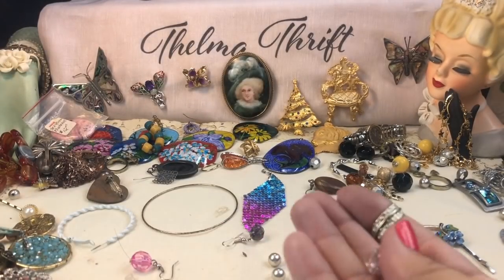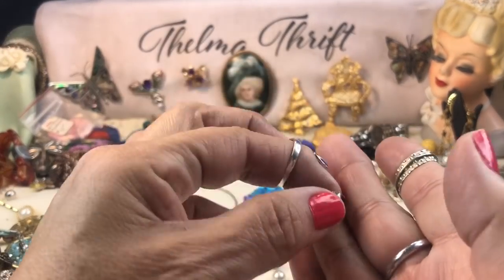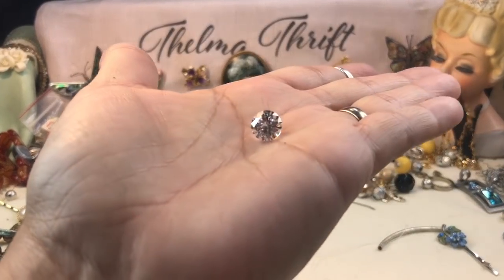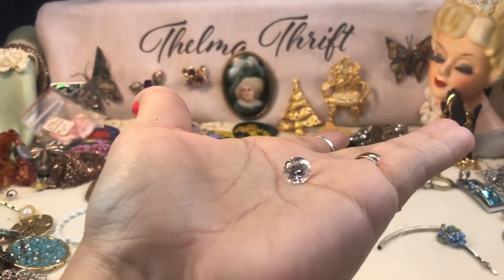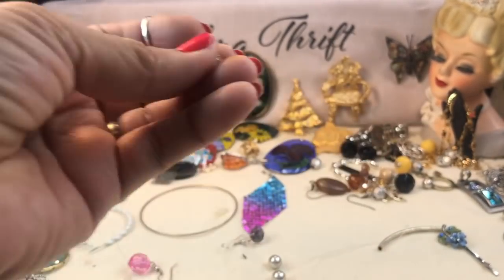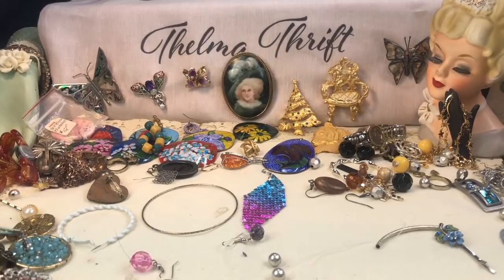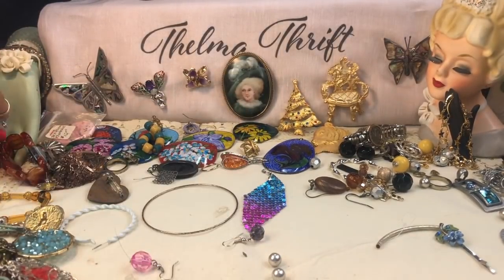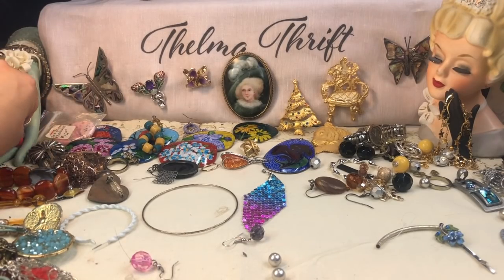Oh, look at this pretty stone. That is a beautiful rhinestone, crystal, diamond. That's a CZ, but it's super heavy too. That is so cool. I wonder where it fell off of. So funny. I think I'll put that in that little hand right there so she can hold it. So heavy. For such a tiny little stone, it's super heavy.